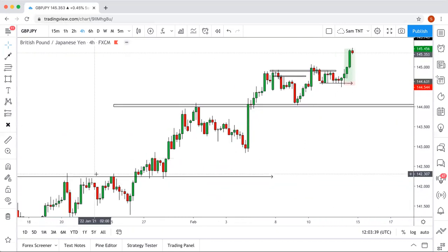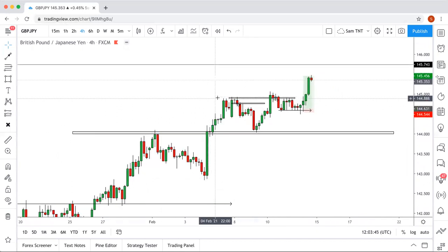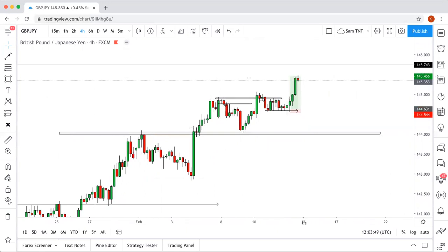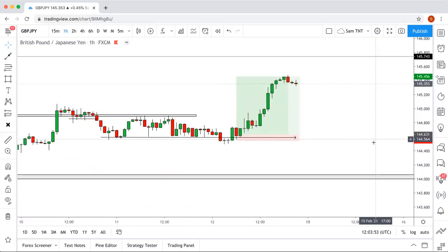So you've got your highs, your pullbacks, your new highs, you've got your pullbacks again. Price comes back up, makes a new high, gets a lot of liquidity, pulls back. So you can see the pattern emerging with it. It's just being able to break them down on the lower time frames.